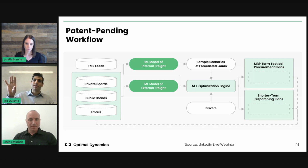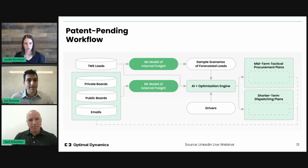For example, a load pops up on a load board and then it's gone. There are a lot of them popping up and down in a really popular lane where a bunch of carriers are going to grab that load at once. By the time the user sees the recommendation and actually tries to action that load, it might be gone. So that's not a very valuable recommendation. What we want to optimize on is the probability that a load will be available in a lane and is actually actionable for your users to pull in. So we model that and include it in the optimization engine.